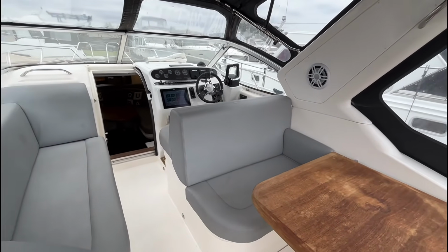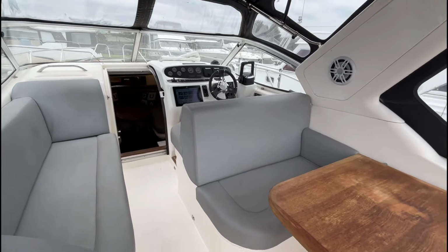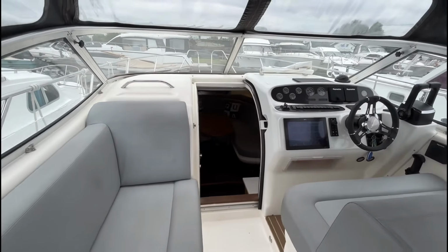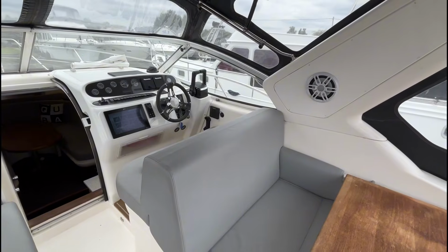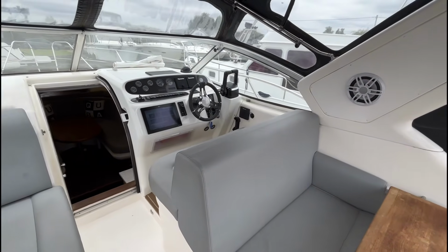Engines were recently serviced this year, and very well maintained throughout, as you saw with the engine room. A brilliant boat with a great price for all these upgrades, really, and the quality and condition the boat is in at the moment makes it a lot of boat for the money.